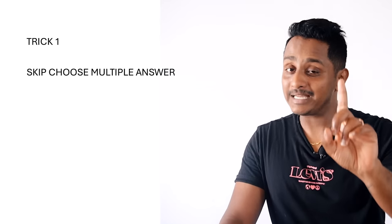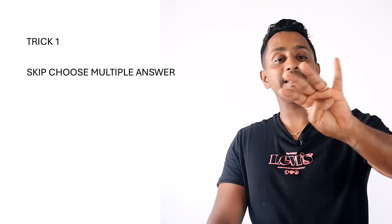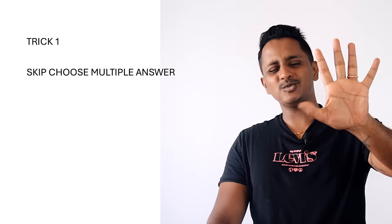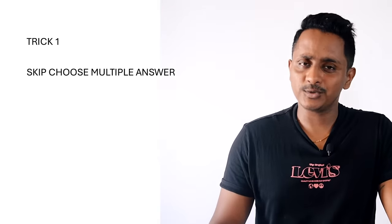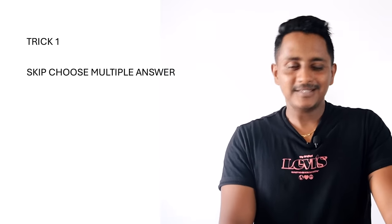Correct? First comes reading and writing fill in the blanks. Then choose multiple answer. Reorder the paragraph. Then comes reading, fill in the blank, and then choose single answer. Choose single answer also, not important. You don't have to worry. But this comes in the middle. Don't spend even a second on it.